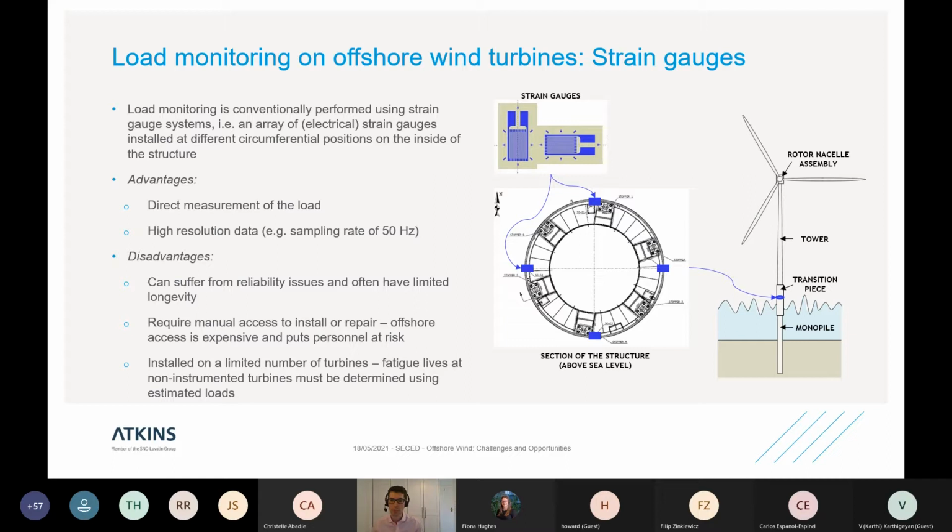So here's a diagram of an offshore wind turbine. I'll just briefly touch on some of the nomenclature. The turbine here is supported by a monopile foundation, which we just heard about from Christelle, which is a single large diameter pile, and it's a commonly used foundation for offshore wind turbines, and is also the type of support structure that we're focusing on in this current work.